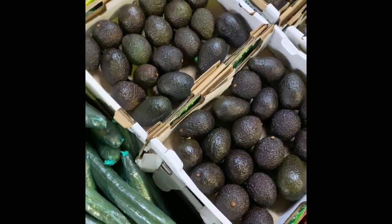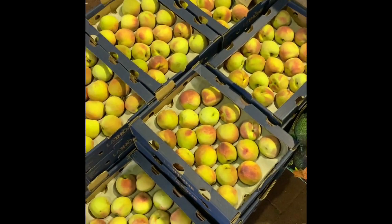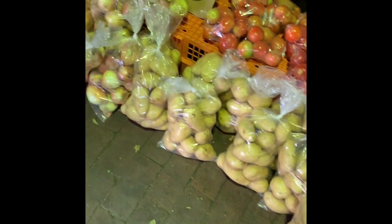So I think if you're going half half with someone, then you split the stuff, then the prices will be reasonable that way. A bag of potatoes 25 rand, the grape 10 rand, the tomato 10 rand, the ayo 10 rand.